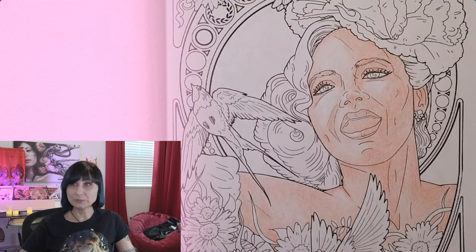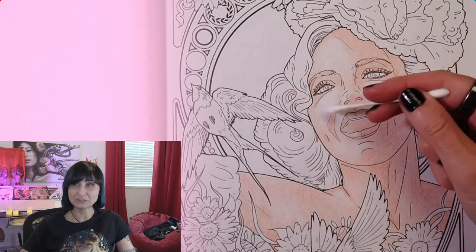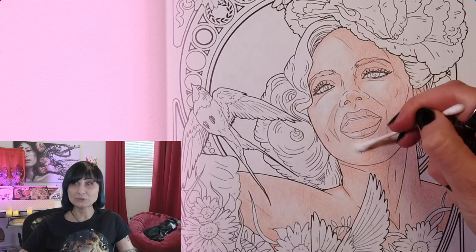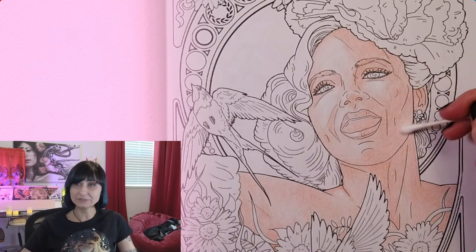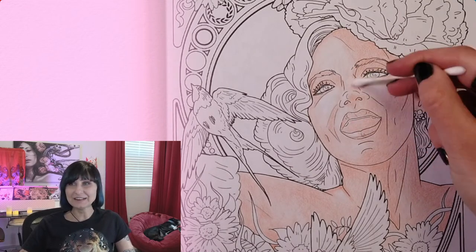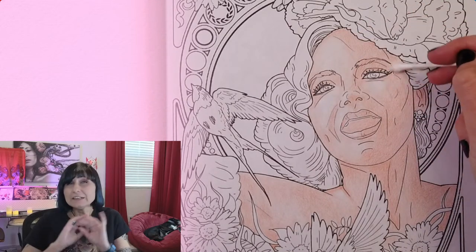And the application so far is very smooth. The color is quite beautiful. The areas that you see that are darker are achieved by applying more layers, not by applying more pressure. I am never warping the paper, I'm never warping the surface. And even though this is smooth enough already, I'm going to try to use my Q-tip blending trick and see if it works. I always try it on every new brand to see if it actually applies to this particular pencil. And it does.